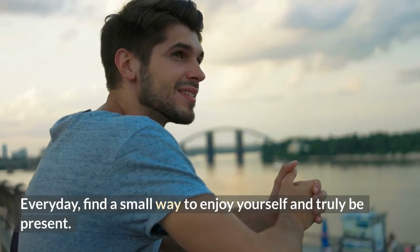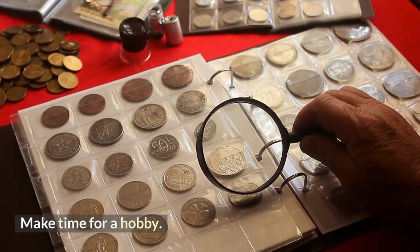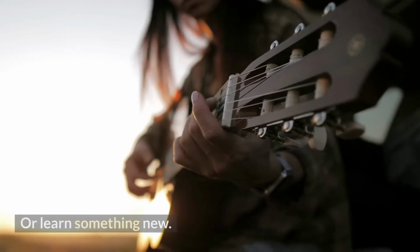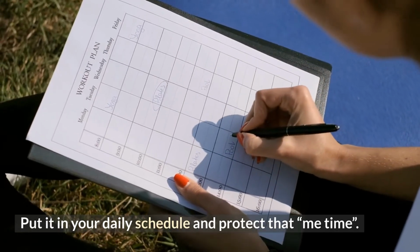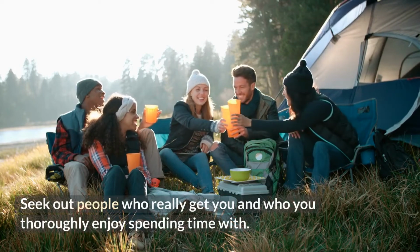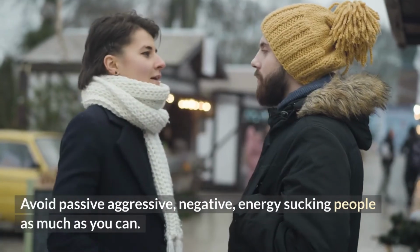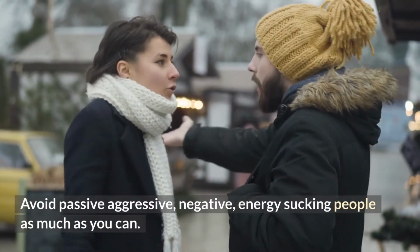Number 5, every day find a small way to enjoy yourself and truly be present. Make time for a hobby, watch a funny movie, read a book, or learn something new. Put it in your daily schedule and protect that me time. Number 6, find your tribe. Seek out people who really get you and who you thoroughly enjoy spending time with. Avoid passive-aggressive, negative, energy-sucking people as much as you can.